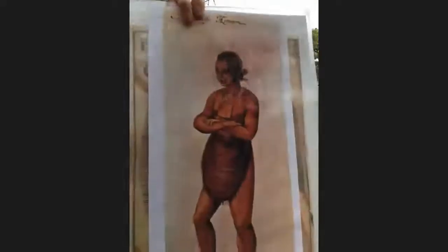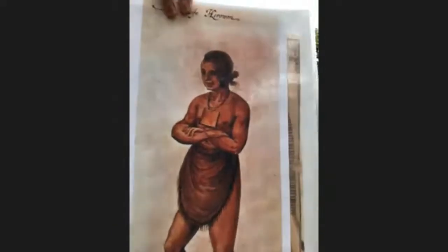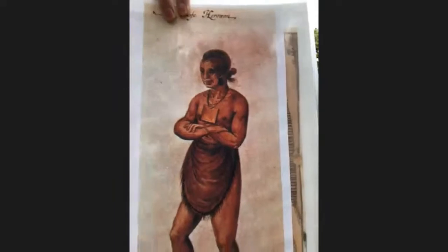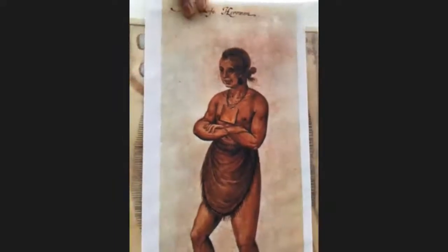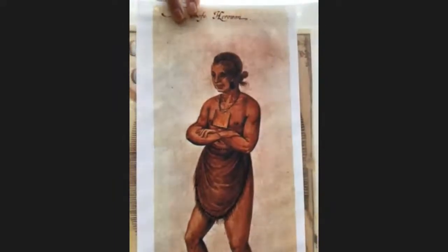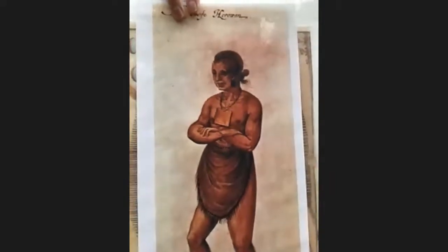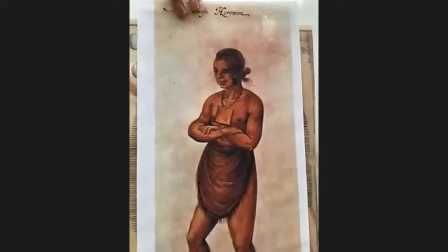You may note too that he's wearing this large plate around his neck, and it's copper. The English learned quickly that copper was an incredibly prized possession on the part of the natives, and that was one of the primary trade goods that they brought over with them.